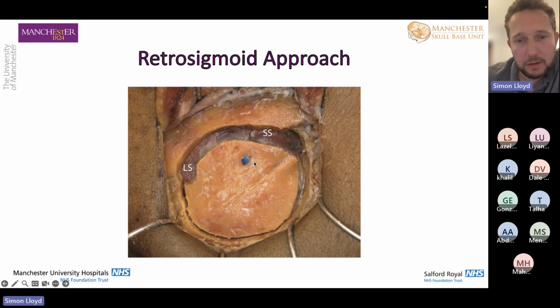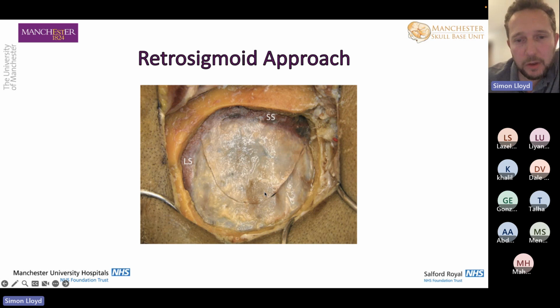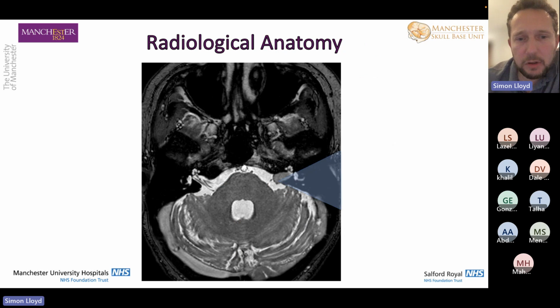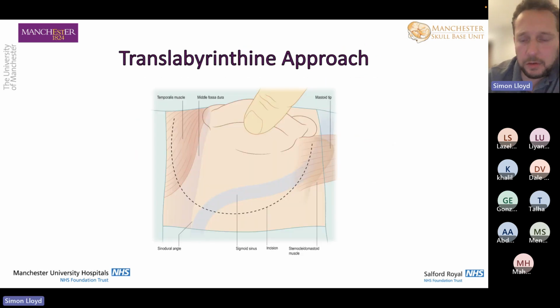So this is the cranial flap removed, and then you make an incision in the dura, fold that forward, and that gets you access into the cerebellopontine angle. The translabyrinthine approach is a more anterior approach, so you're going through the mastoid, and it essentially involves removing the labyrinth, and I'll just show you some diagrams that have been done just to illustrate this.